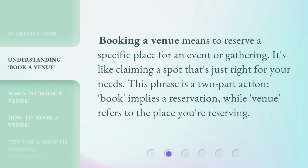Booking a venue means to reserve a specific place for an event or gathering. It's like claiming a spot that's just right for your needs. This phrase is a two-part action. Book implies a reservation, while venue refers to the place you're reserving.